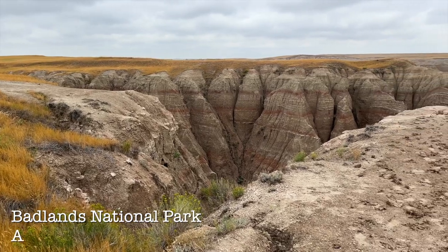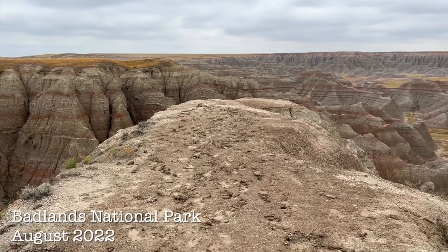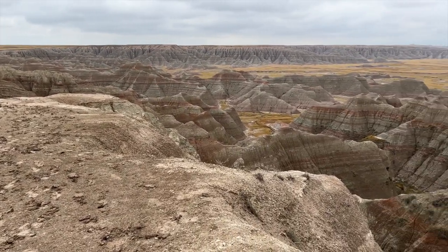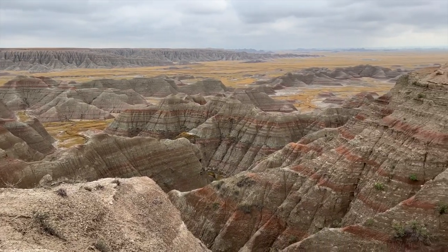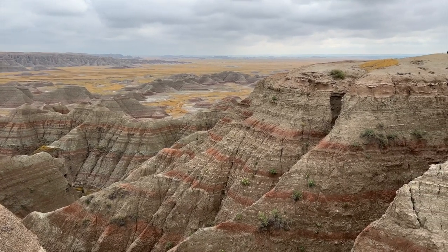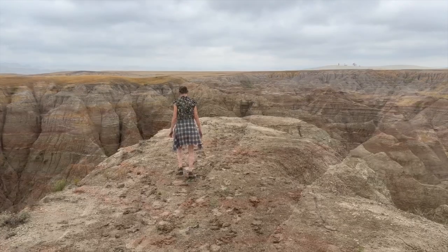Badlands National Park in South Dakota is just incredible. This 244,000-acre national park is a true national treasure. The park includes a combination of mixed grass prairie and fascinating geologic deposits that will just blow your mind.